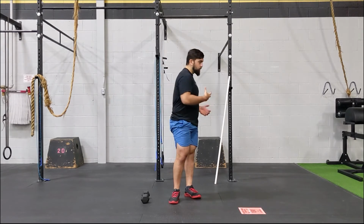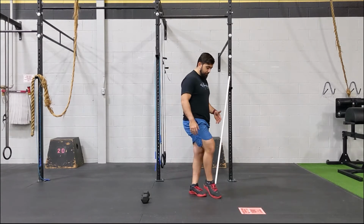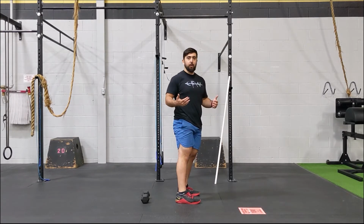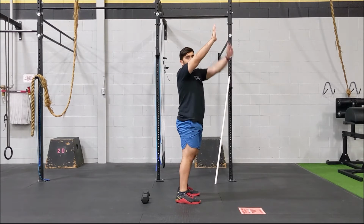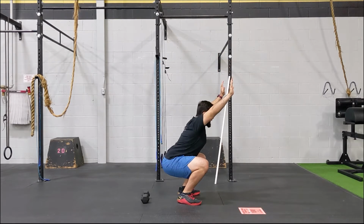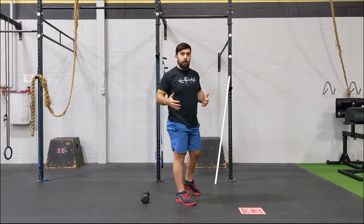So this is my setup here, guys. I don't want to talk to the wall, so pretend this line right here is my wall. I want to start off maybe about a foot away, depending on what your mobility is like. You're going to get your hands overhead. So pretend there's a wall here. I'm going to get my hands overhead, and I'm going to come down to the bottom of that squat, and then back up again. So we're really trying to use this to prime ourselves for the overhead squat.